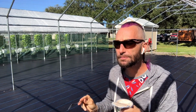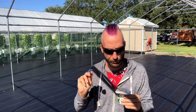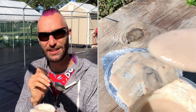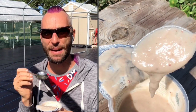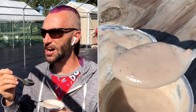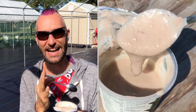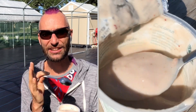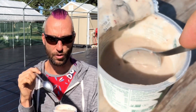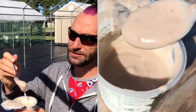A little sour. A little chalky, but yet creamy. It's chalky and creamy. That means it has a little bit of a powdery type mix to it. It doesn't have that yogurt softness to it, that collagelation, if that's even a word. The collagelation is almost like a yogurt jelly or a yogurt jello where it kind of forms. See how it's just kind of liquidy?